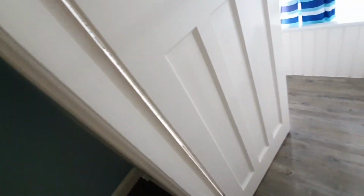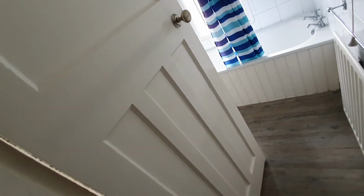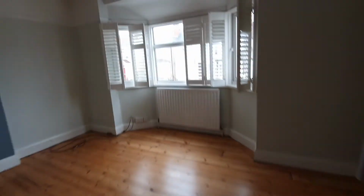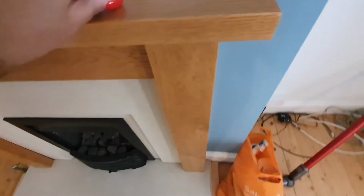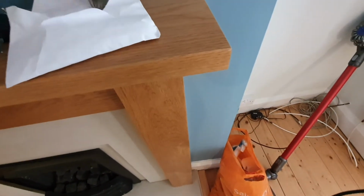Test the fire alarm whilst I'm up here. Fire alarm, first floor and ground floor, both working. Whilst I'm up here, I'm just going to do the shutters, sorry. Right, I'm just going to head into the front garden. Oh no, I'm going to head into the rear first. Then I'll do the front.